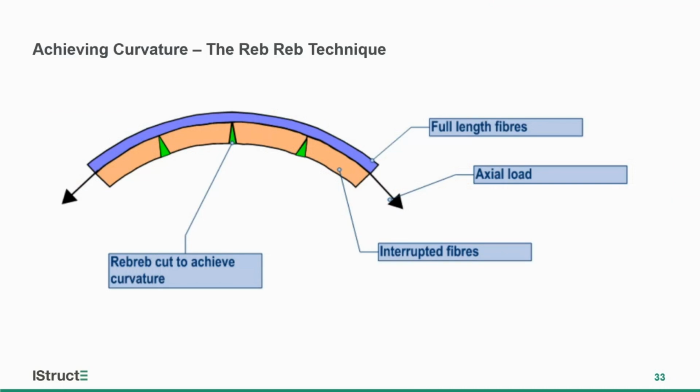I showed the curved forms, and how they've traditionally done that out in Bali is a technique called reb-reb. And what you effectively do is you notch one half of the culm and then bend it back on itself. So you have full-length fibers for half the culm, and the other half of the culm, you have interrupted fibers that are pushing on themselves. We needed to get to the bottom of how much that weakened the capacity of the bamboo. So again, we did load testing.